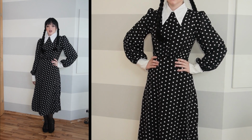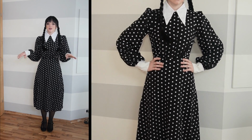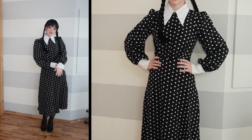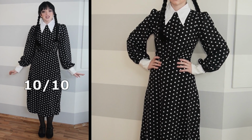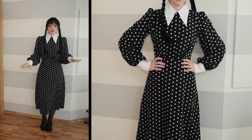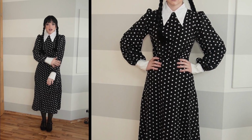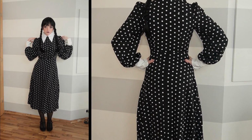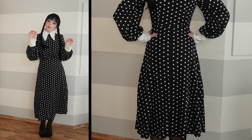Don't I look like Wednesday Addams? I mean, the dress is on point. I actually put on another blouse underneath just to be sure we have those wide ends of the sleeve. So I definitely think I get a 10 out of 10 for this recreation. Look at my makeup, doesn't it look cool? Also, the dress itself is actually beautiful. It is super flowy and fluffy, perfect for summer. We do get the illusion of those puffy sleeves. We have this longer collar, which I think is on point.